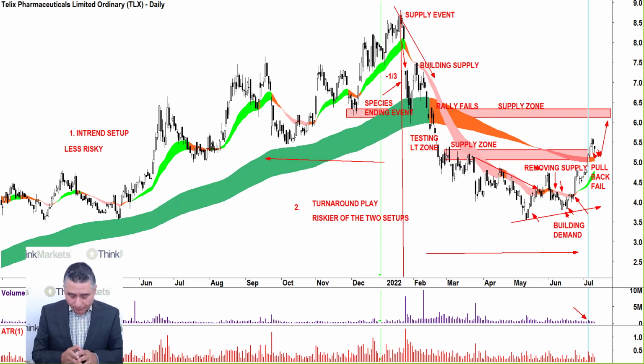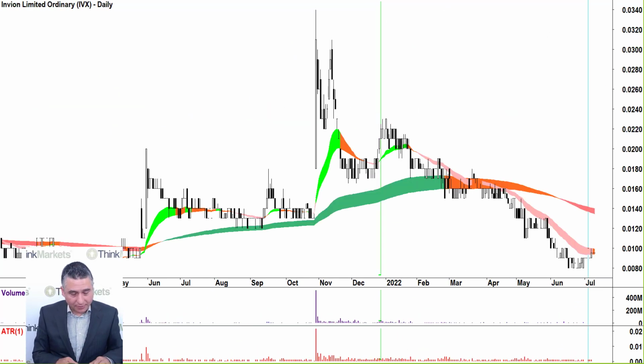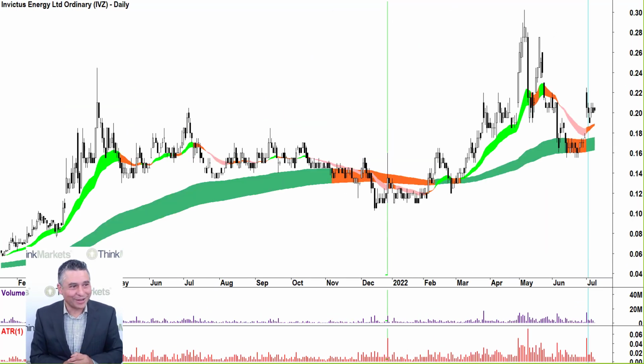Next one is for IVZ. IVX, I missed. IVZ, there we go. Invictus Energy, which looks half decent. Half decent because, yes, we do have this long-term trend, which is holding for now. I'm concerned about this sort of stuff here, and I'm concerned about that candle.